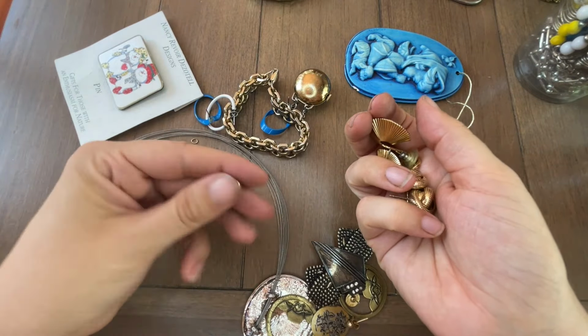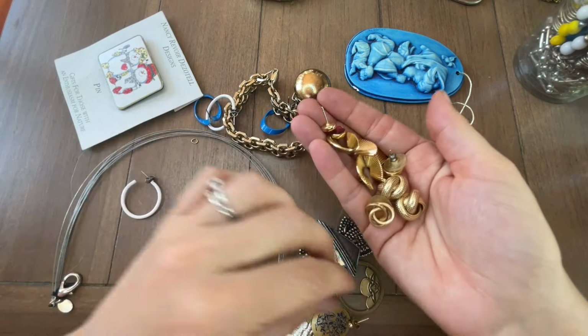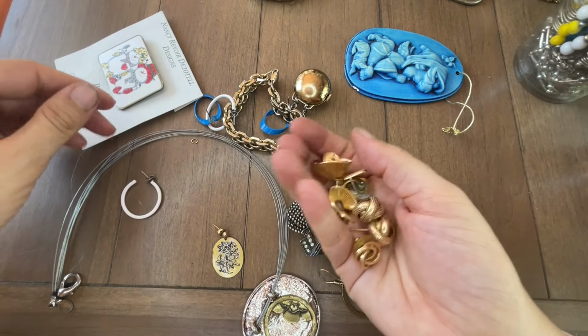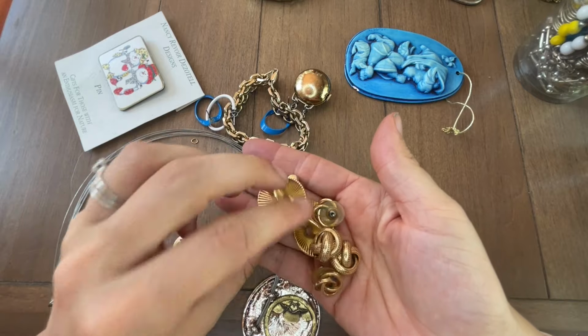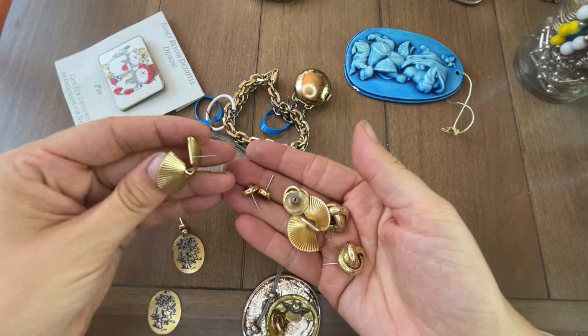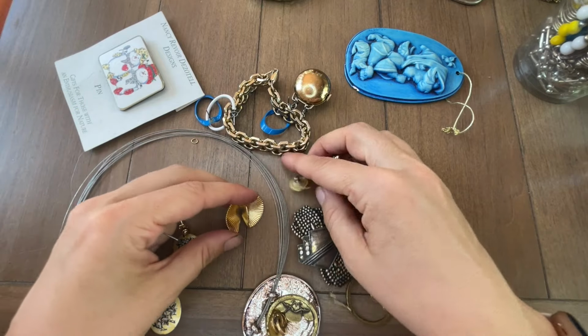What about these? Not sure about those. Maybe. Why not? I need a little bag here and I don't have one. Oh, this little thing goes to this. Where did it go now?